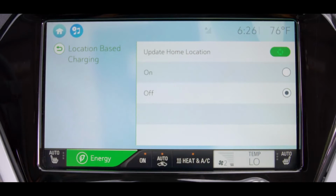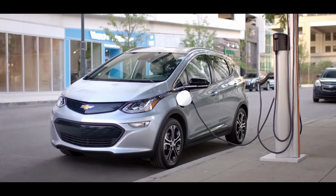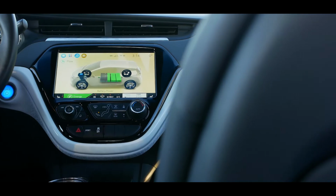Keep in mind, this is a compact car, so it's not that big, and a full charge probably costs between $4 to $5, where a full tank of gas would cost you maybe $35. And since we're talking about charging, really the car's smart. I didn't realize that. The car is the smartest charging system.